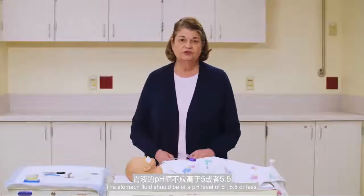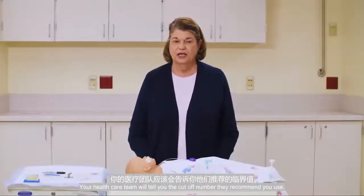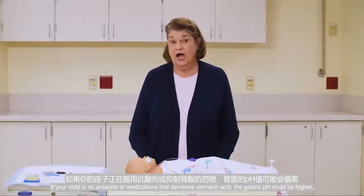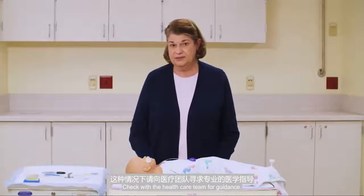The stomach fluid should be at a pH level of 5, 5.5 or less. Your healthcare team will tell you the cutoff number they recommend you use. If your child is on antacids or medications that decrease stomach acid, the gastric pH could be higher, so checking the pH may not tell you if the tube is in the stomach. Check with the healthcare team for guidance.